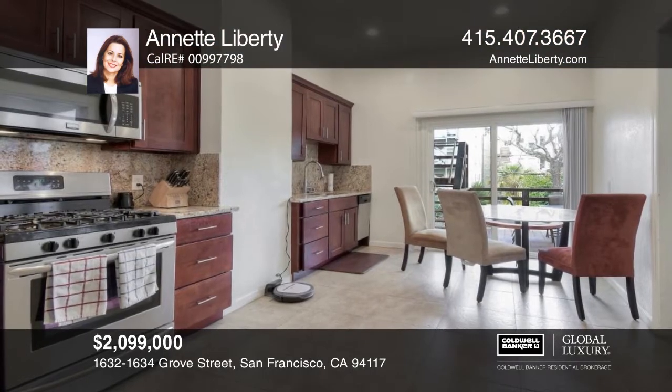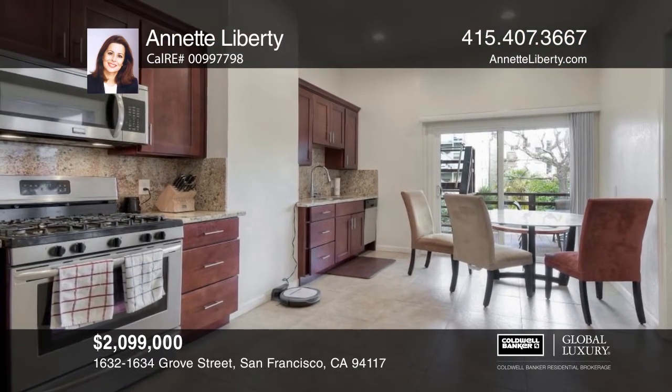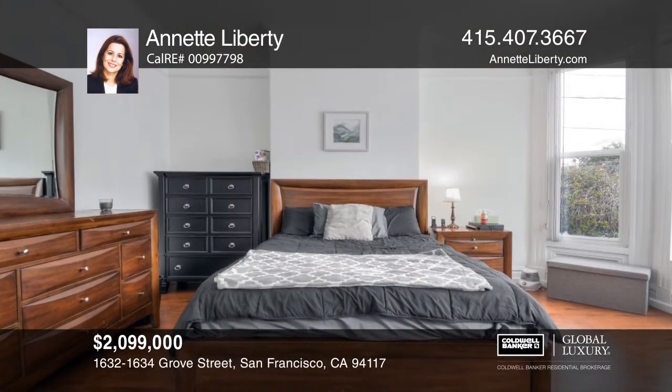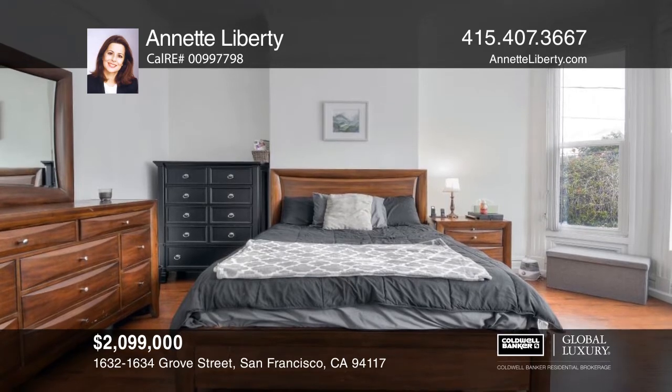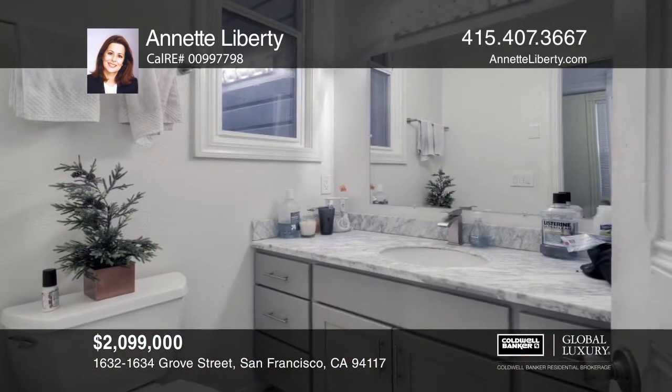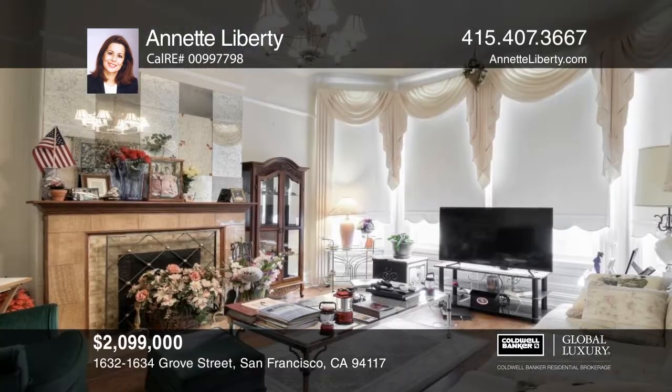This beautiful Edwardian two-unit building is in a desirable location. The upper unit is two floors and has four bedrooms and two baths. The lower unit has two bedrooms, a formal dining room, and one bath. Both units share a large, beautiful yard and have nice decks.